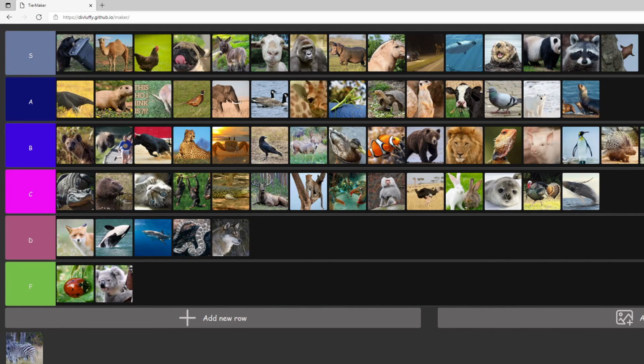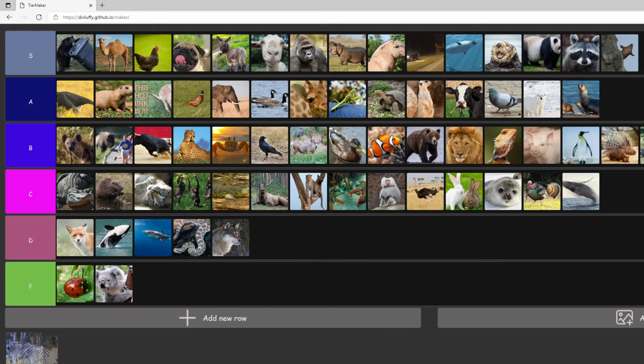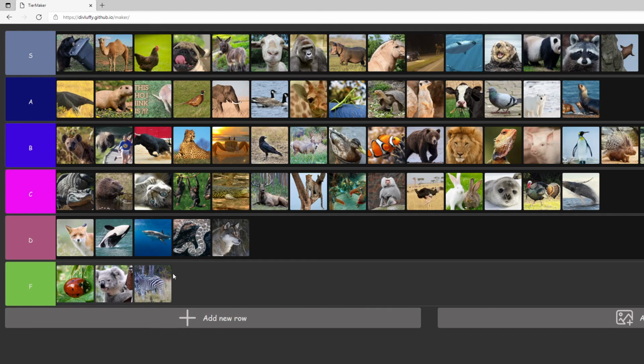Last but not least on our list, at the end of the alphabet, there's Z. And you know what starts with Z? Zebra. So that's why we have them last, but not least. Zebras are freaky. Okay.